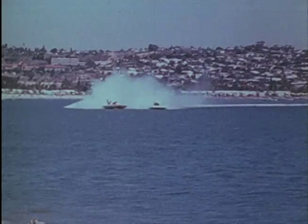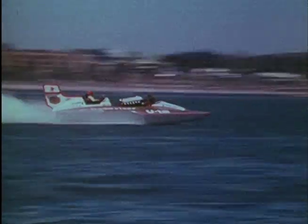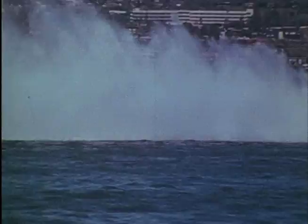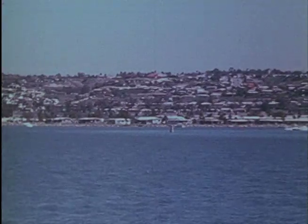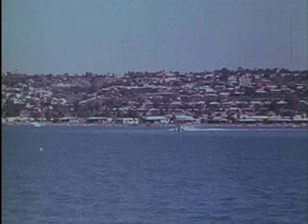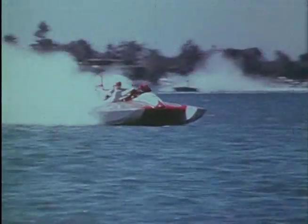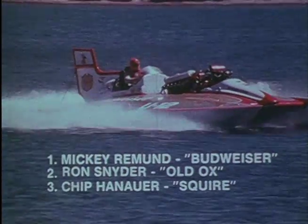Miss Bud and Nikki Raymond are holding a good lead, followed by the Old Ox, jockeying with Squire for second place. Jack Schaefer is a poor fourth, followed by the Oberto. Jack Schaefer's engine has been giving him fits, and he grinds to a halt with a blown engine. And it's Nikki Raymond and Miss Budweiser winning after leading all the way. The Old Ox is second, and third is the Squire.